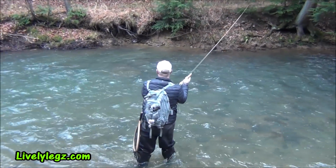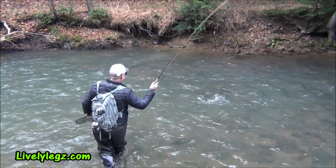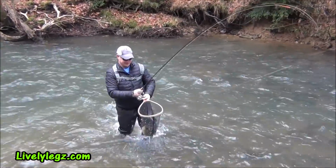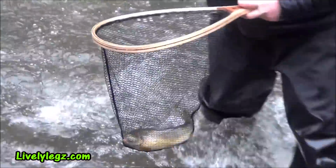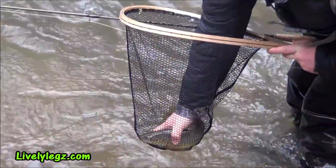Our Mike, did you see? Hooks another one. This is a better one. He said this is a better trout too. Oh yeah, that definitely is a thick fish. Nice one. Beauty. Very nice. That's a fat one there. Sure is.